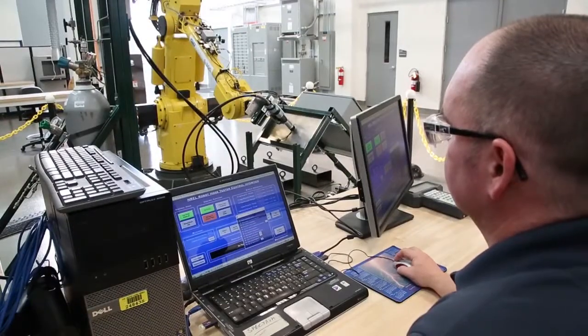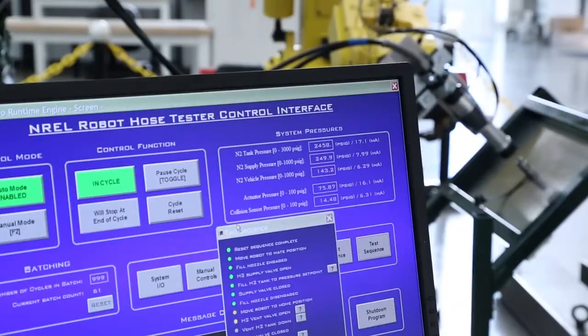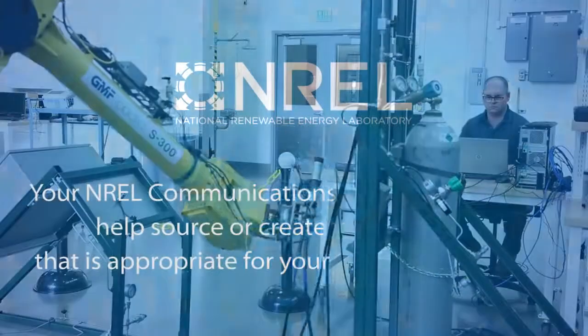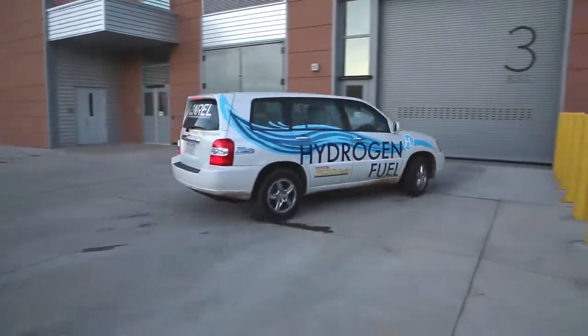So this hose reliability testing project is a matter of adding value and working with industry to reduce the costs of the hose and the hydrogen infrastructure in general. We have everything here in this facility, and it really allows industry to come in and perform testing that they will not be able to do anywhere else in the world.